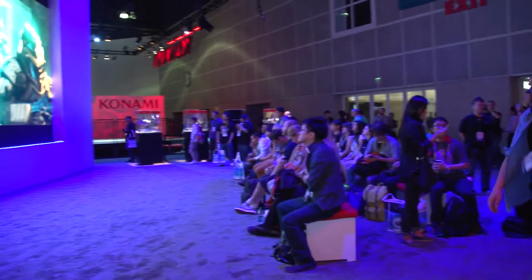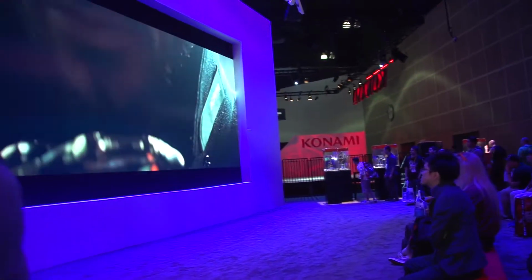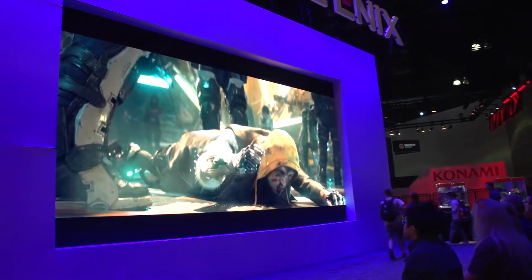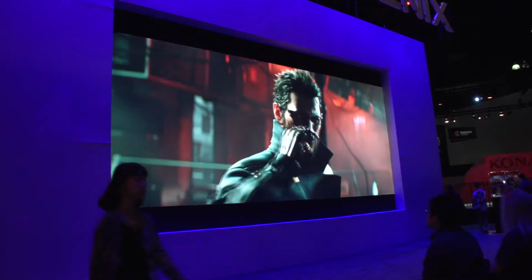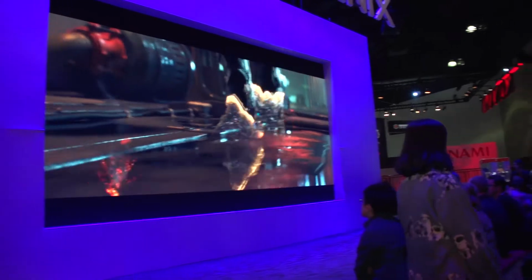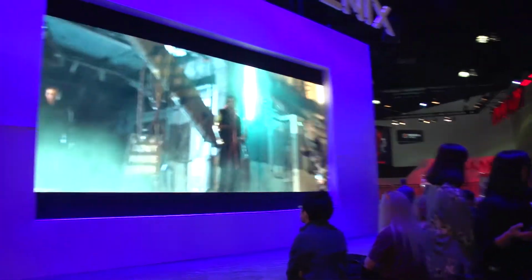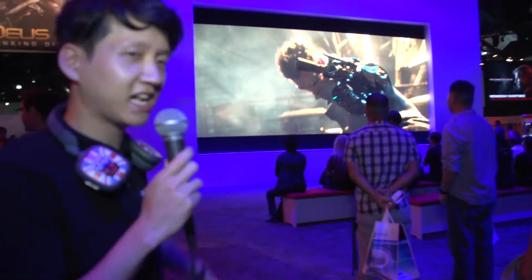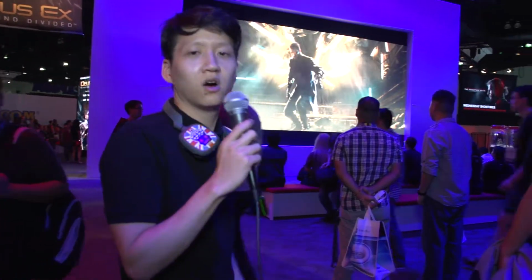So on my left is our massive cinema screen. What we do on this is we show all of our latest trailers for all of our latest games. So, people who may not have been keeping up to date, because they're busy with appointments, playing games, because playing games is what E3 is all about, really. So yeah, people can come, sit down, chill out for a bit, and see all of our trailers for our games.